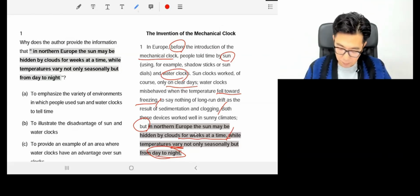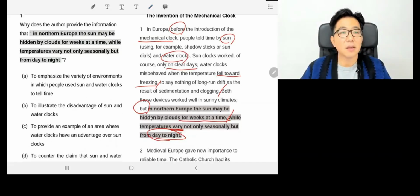Question. Bring it on. Why does the author provide this information? It's a supporting detail of how a sun clock would not work very well if it's not sunny.